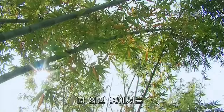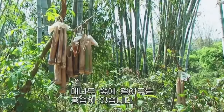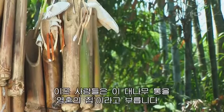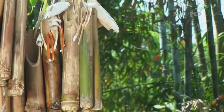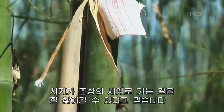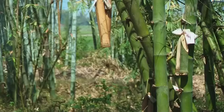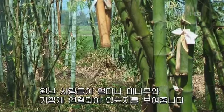In some remote areas, it is customary to place part of the ashes of the deceased in a bamboo cylinder to be left hanging in the bamboo forest. Locals call this bamboo cylinder the house of the spirit. It is believed that by doing this, the soul of the departed shall safely find its way to the ancestral world beyond. This ritual reflects just how closely the people of Yunnan are linked with bamboo.